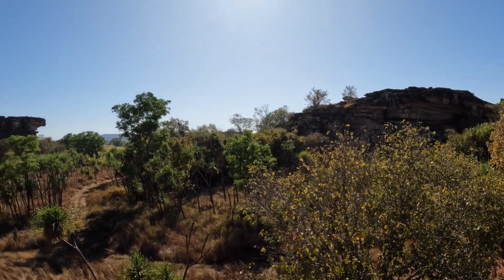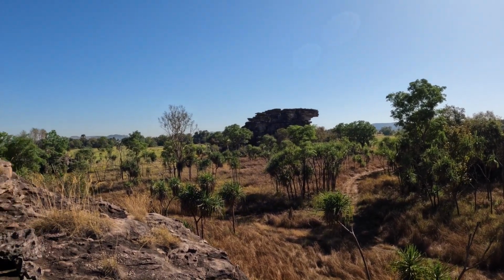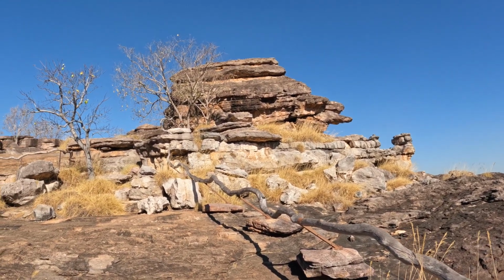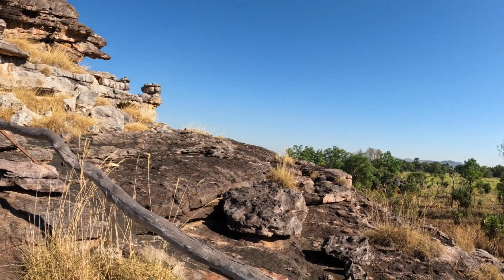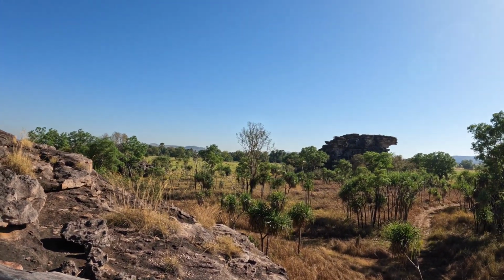Just going up the lookout track. Obviously the low-lying areas in between all these rocks where the art is. It's interesting, there's a lady here who's obviously of Aboriginal heritage. And just watching her, she's really quite emotional.